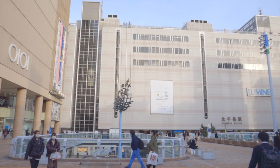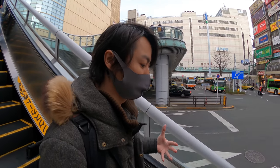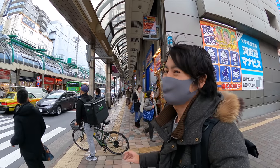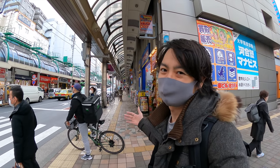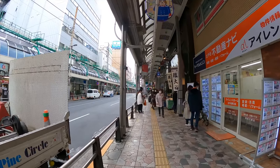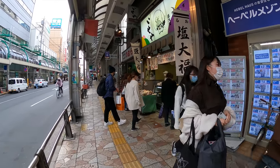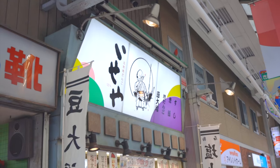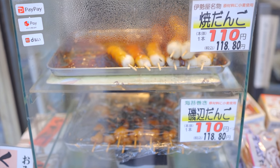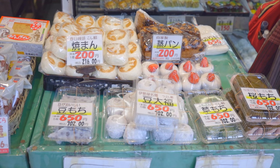It's because there is a huge department store, but at the same time, in front of the department stores, there is a nice local arcade. Well, I think the popcorn vending machine was this way, so let's keep walking. There are many old people on the street compared to Shinjuku and Shibuya. Also, I found a nice mochi store too. We don't see many mochi stores in a big city, so if you like mochi, maybe you'll like this town.